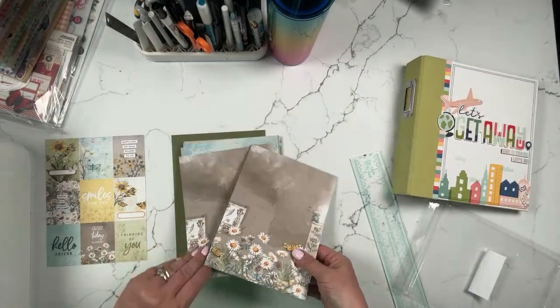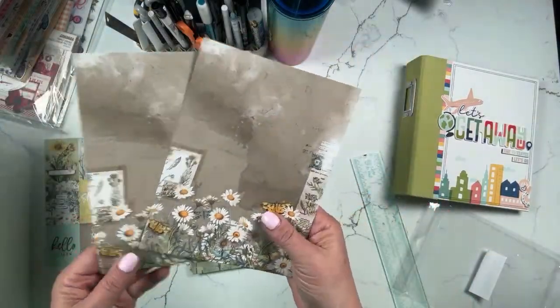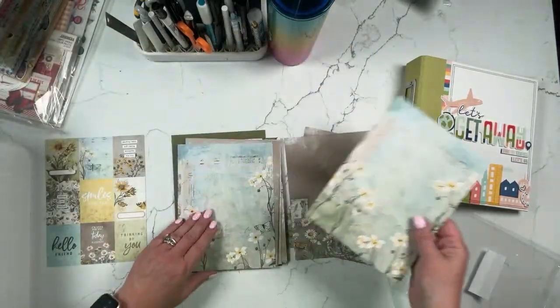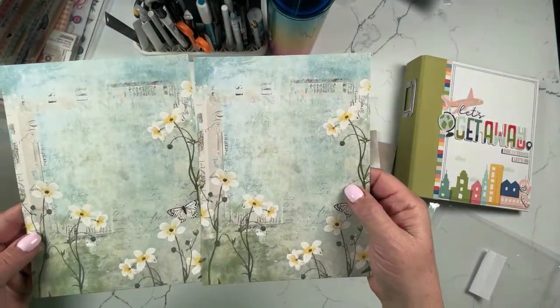So here are the first two. Okay, so we'll look at front and backs. A sides, B sides. Beautiful color palette. Very nice and subtle.